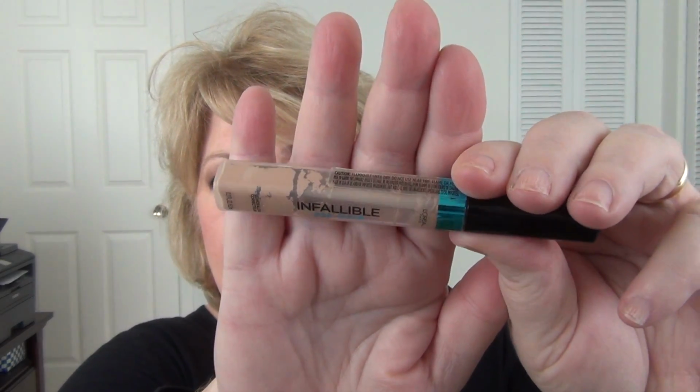Let's get into it. I have the L'Oreal Pro Glow Concealer, and my shade is 01 Classic Ivory. You can see this one is empty. Maybe there's a little bit down there, but I have so many concealers I'm working on right now, so this one is done. I really, really enjoyed this concealer, and I have a fresh one that I just opened. So yes, it is something I would repurchase and have repurchased and am currently using.